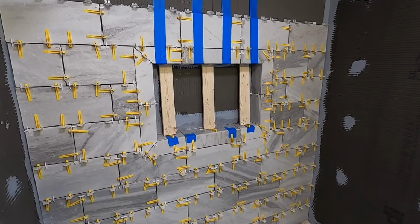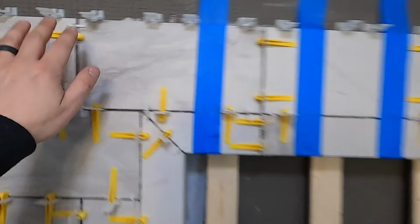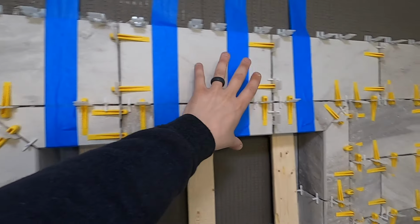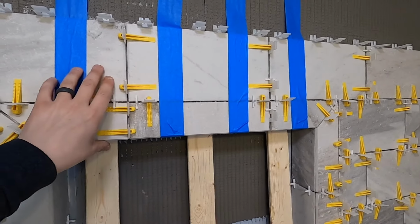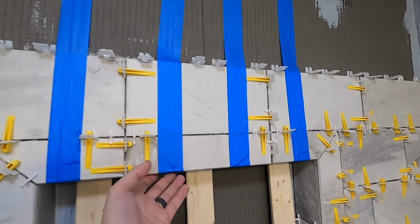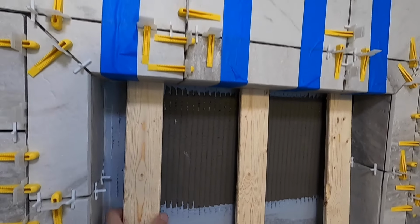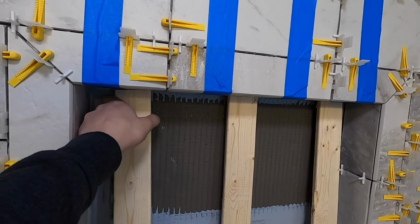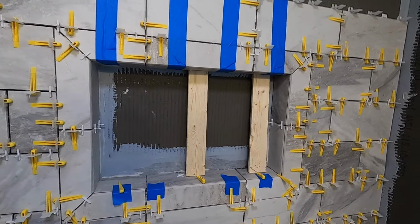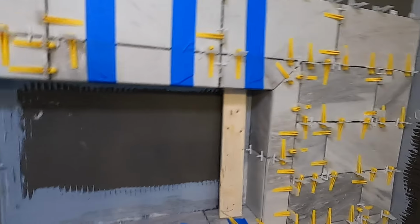There we go, looking good. So I let this dry overnight because I wanted to have these tiles in particular enough time to set so that when I pile more weight on top of it, these don't start sinking. So I put these blocks in too. This stuff sets really good, or sticks really good, so these probably weren't completely necessary, but you know me, just in case. So this sat overnight.